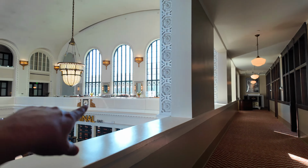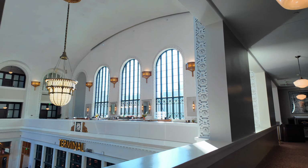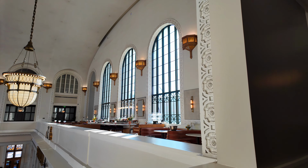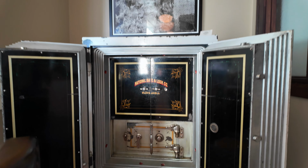So over here in the corner is what is called the Cooper Lounge, and it's not open now, obviously, but I believe it opens up in the evenings and becomes a bar and lounge area. It looks pretty neat. Oh, look at this. They have an old safe here. That's really cool. And then this would be the host stand, and you'd come in here for the lounge area.